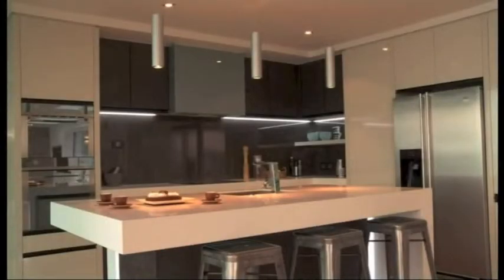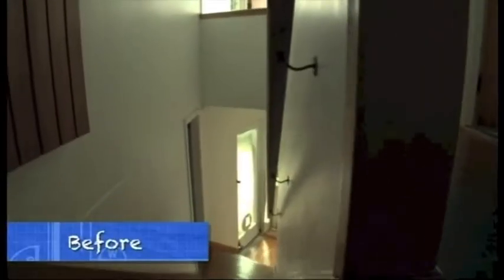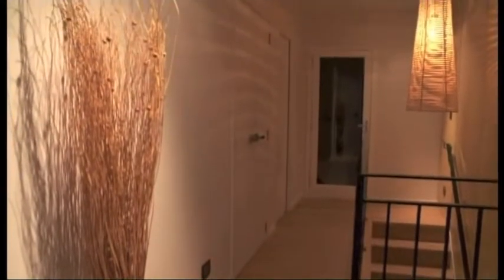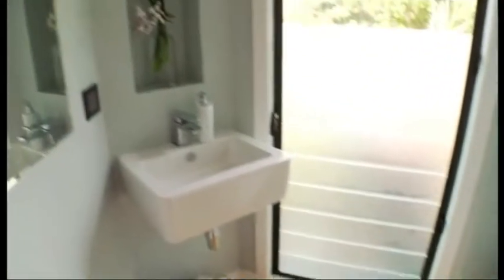The Mal Cowboy designed kitchen. The internal stairs and balustrade. The original laundry that we turned into a guest bathroom. And the downstairs bathroom and laundry, once quaint, now nothing short of fabulous.